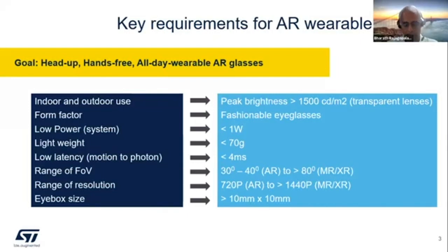And lastly, but not least, is the eye box size. Given the large range of variations of the IPD, or the interpupillary distance, a large eye box is important in order to mitigate the number of SKUs you have and/or mitigate the need for any kind of adjustments for IPD on the glasses. And so being greater than 10 millimeters is certainly a really important criterion in that regard.